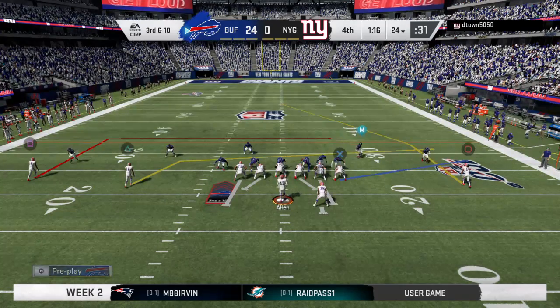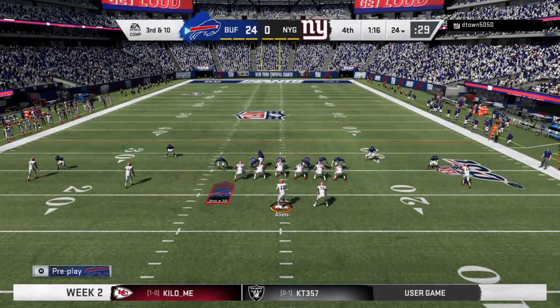The Bills on third down. They've hit 2 for 4 thus far. This is 3rd and 10.